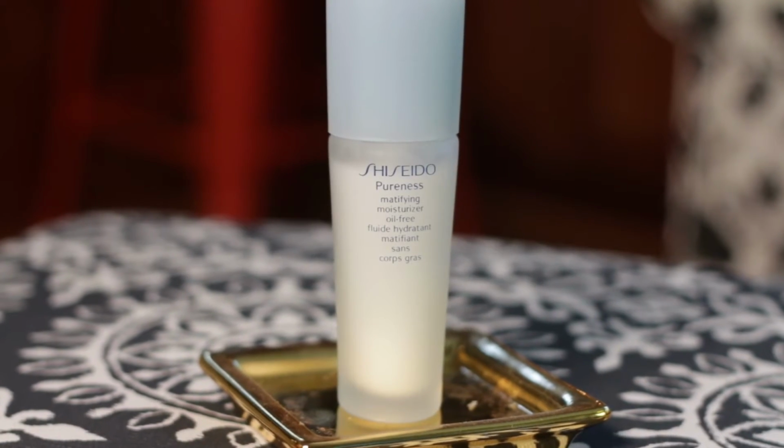And the product that I use is the Shiseido Pureness Mattifying Moisturizer. This is an oil-free moisturizer, and I love this moisturizer. I've been using it for about 2 years now, and I just do a small little pump in my hand, and then kind of pat it into my skin, rub it in, all over. And it gives my skin the moisture it needs without making it super, super slick or anything. It leaves kind of a matte canvas that then you can work with. So the Shiseido Pureness Mattifying Moisturizer.